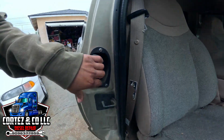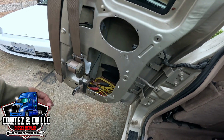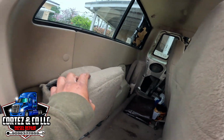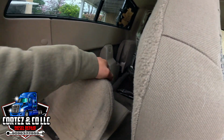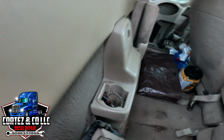Let me see. There's the seat stays. Doors open. Oh, we got some jumper cables. Maybe it was dying on them. Need some speakers. There's a seat. Came with some water already.